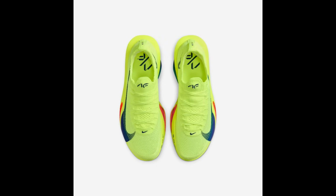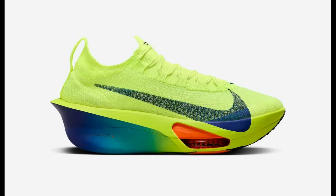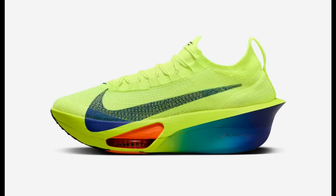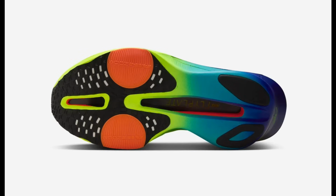You've got a lime green upper, you've got an orange AirPod, on the back you've got this sort of bluish hue that goes from a green to a dark blue, and when you turn it over underneath, you also have a pretty cool looking shoe. You've got the same thing from the yellow to the blue, and the two AirPods underneath are orange, as you can see.